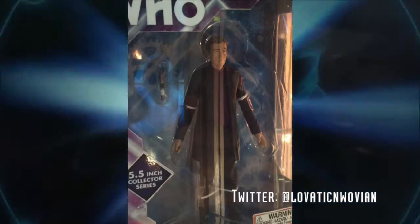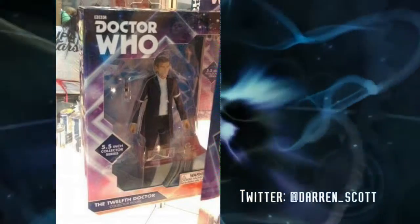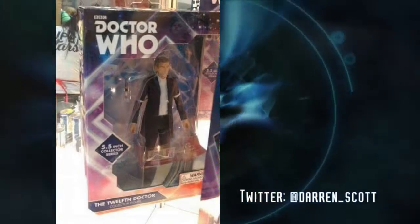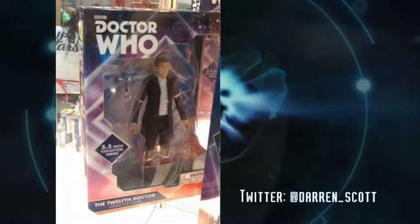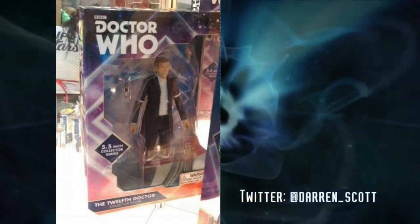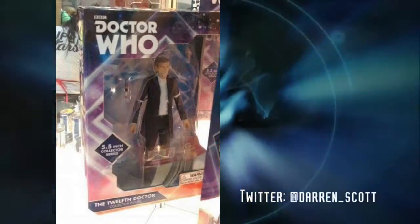A few weeks ago, we did hear from Who NA, which means Who North America, the store, that they had been told about these figures and they were going to sell them, but nothing was confirmed when they stated these comments. But now we know that it must have been true, since these figures are being shown at San Diego Comic-Con.